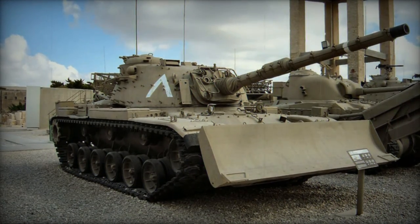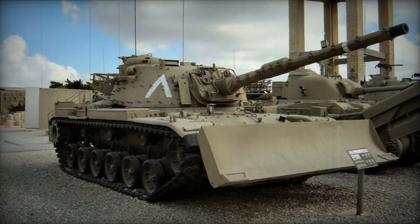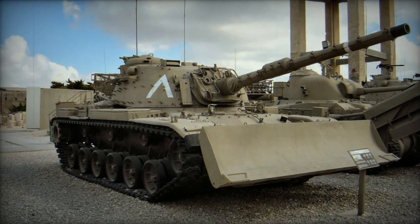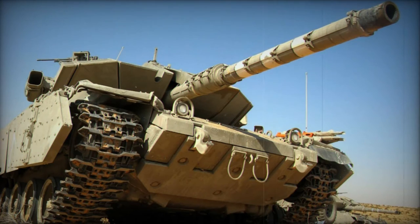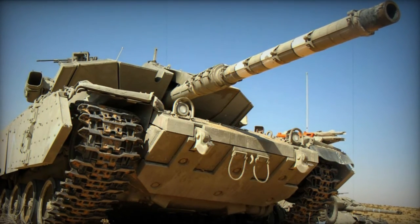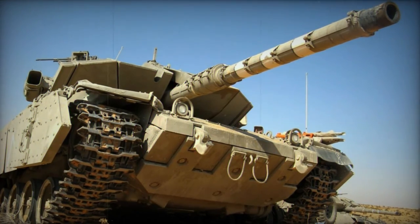The bulky cupola of the M60 has been replaced by a low-profile Urdan cupola fitted with an FN MAG. The loader has his own 7.62 FN MAG as well. A 12.7mm M2HB can be fitted to the roof of the turret atop the mantlet for subcaliber training or urban combat.